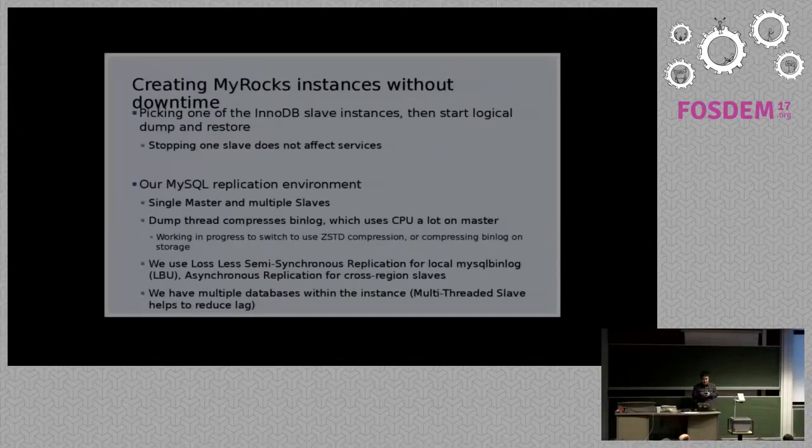Another interesting feature is that we use binary log compression over the network. Because we have a geographically distributed MySQL replication environment, reducing the network size when transferring from a master to slaves is pretty important. But the dump thread currently is not that efficient. The dump thread compresses the binary log with zlib, then sends it to the slaves, but this happens for every slave. If there are 10 slaves, then the dump thread needs to compress the same binary log 10 times. This is pretty inefficient.